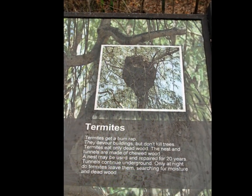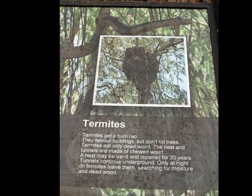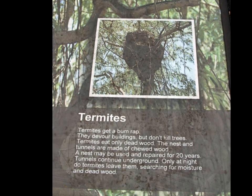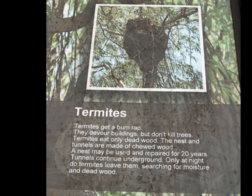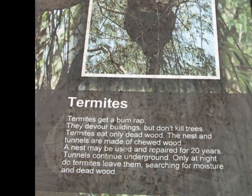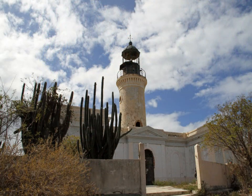On our way up the trail, we came across this display, and what it says is, termites get a bad rap. They only eat dead wood. They don't eat live trees. Up above there is what looks like a nest of termites, and this is related to lighthouses, so remember this. We have arrived.